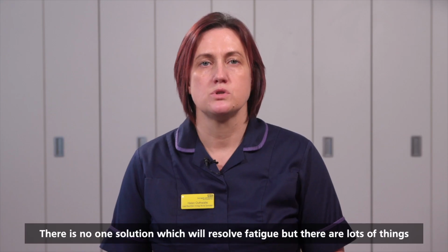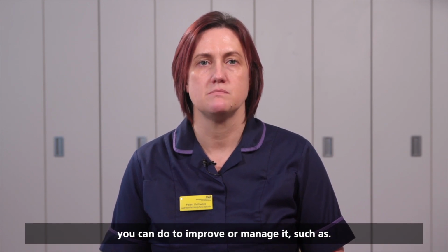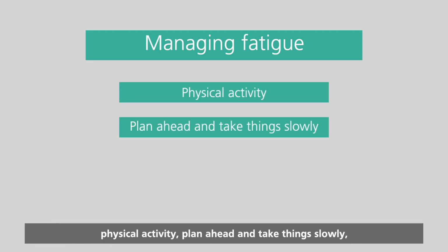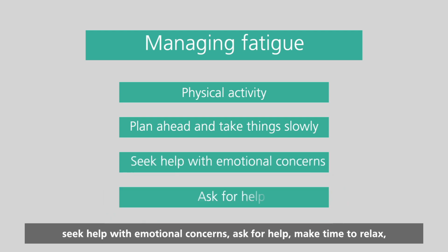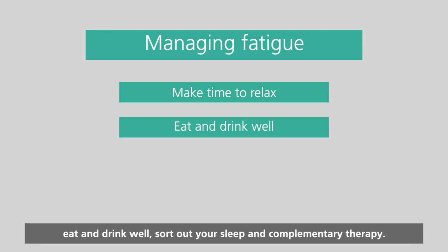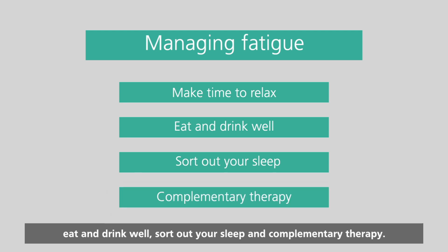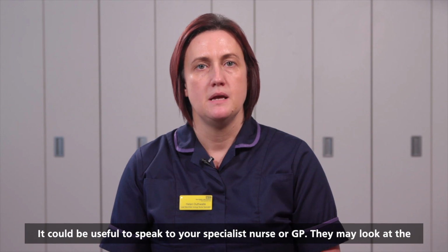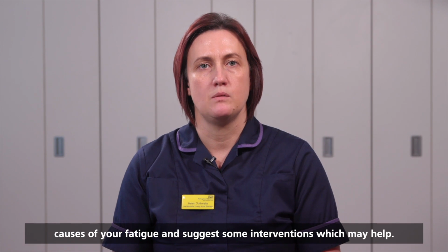There is no one solution which will resolve fatigue, but there are lots of things you can do to improve or manage it, such as physical activity, plan ahead and take things slowly, seek help with emotional concerns, ask for help, make time to relax, eat and drink well, sort out your sleep, and complementary therapy. It could be useful to speak to your specialist nurse or GP. They may look at the causes of your fatigue and suggest some interventions which may help.